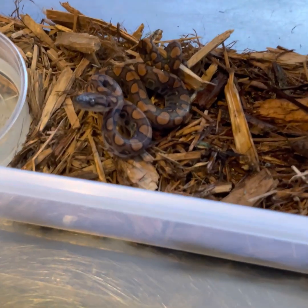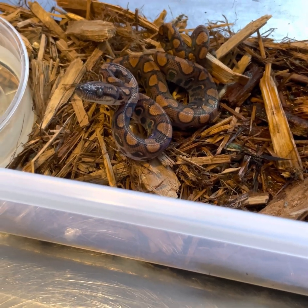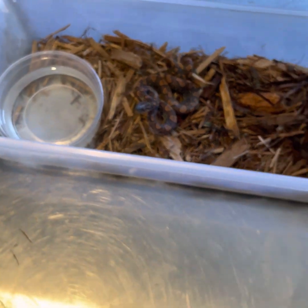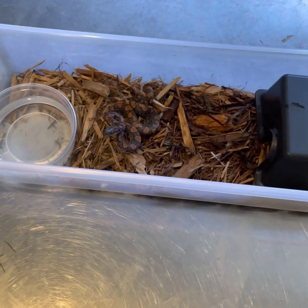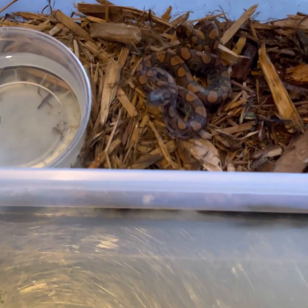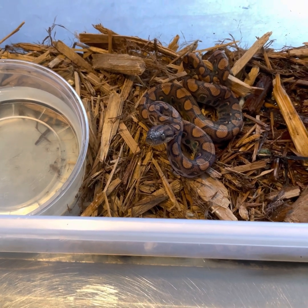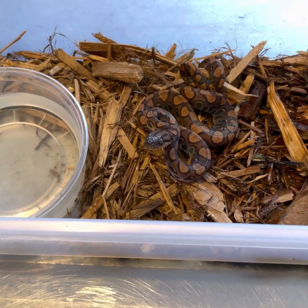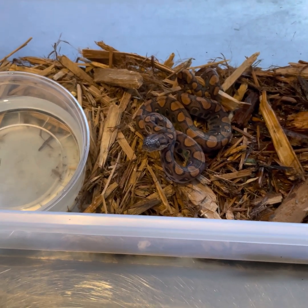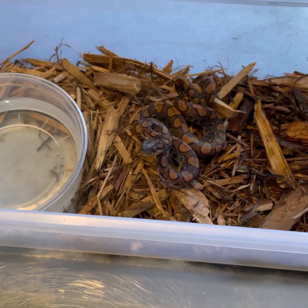Alrighty guys, so here it is. This is a baby Brazilian rainbow boa. This animal's probably about 3 or 4 months old now. And this is how we set up our babies. It's a very simple setup, just a water bowl, hide box, and a mulch substrate. As you can tell by his defensive posture there, the babies do tend to be a bit bitier than the adults. Most of my adults are very calm, but these guys come out with a little bit of attitude, which is always good. It helps them get started eating faster and all that good stuff.